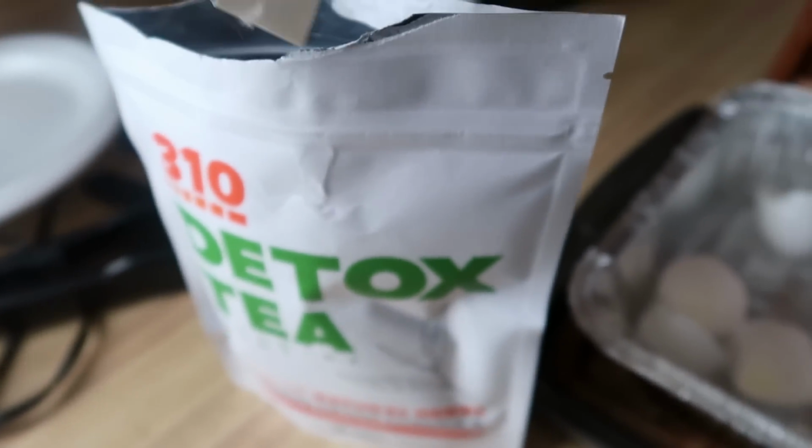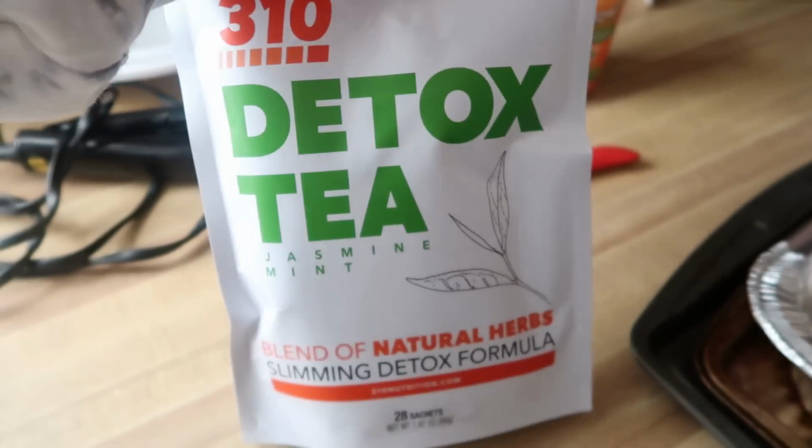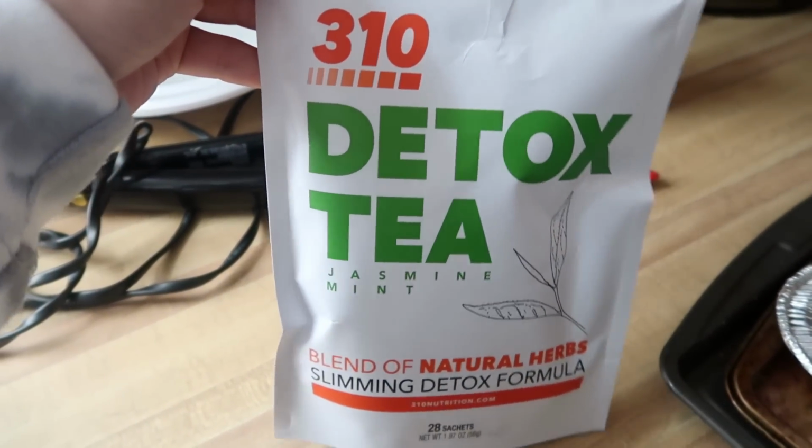This is very, very good. I really, really enjoy this. So, yeah, let's toss it in there. We'll probably have one of those later. I love this too, and it really helps with the bloat as well. And I'm a big tea drinker, so I love this.